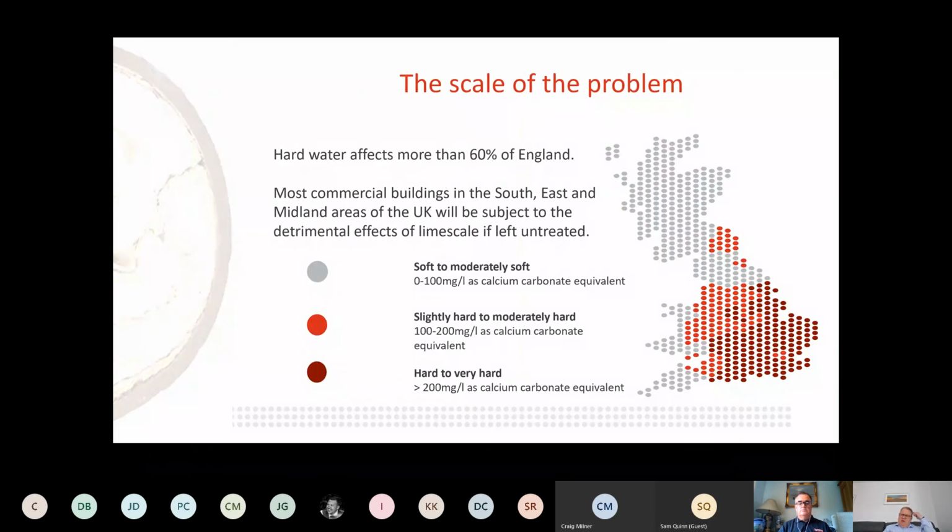So if we look at a map of the UK and look at those two trigger points that we discussed, everything over 200 ppm is shown in the dark red there. Everything that's between 100 and 200 ppm is in the lighter red. So you're looking at 60% of the UK, and that tends to be where you've got porous rock. Rain falls on the porous rock, drifts down through the rock, picks up the minerals as it goes. That's then pumped back up to the surface. It's cleansed so that we can consume it, but it still carries many of the minerals, such as calcium. Other areas that are grey there are probably where you've got granite rock and the water's then collected on the surface in reservoirs. That's kind of the main difference.